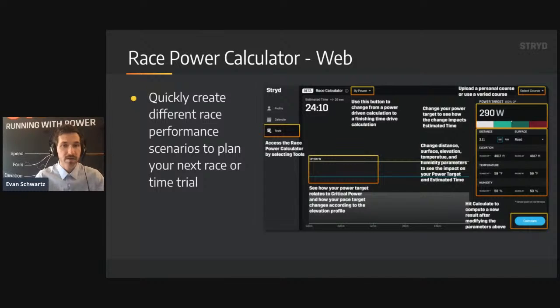The race power calculator. This is something we'll talk about now, switching to the website. The race power calculator is similar to the event planner. You can add a different course, you can play around with custom considerations, but we really think there's a differentiation between the mobile side and the website. On the web, you can quickly create different race performance scenarios to plan your next race or time trial. You can find this, again, on stryd.com/PowerCenter.